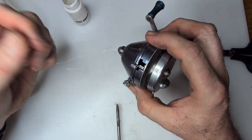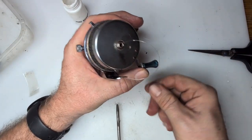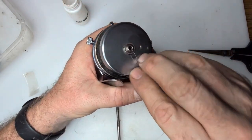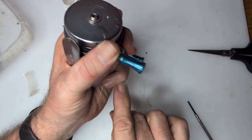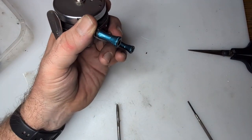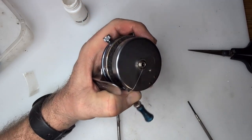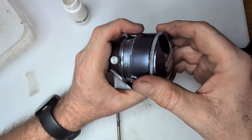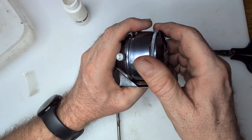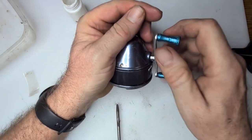And that's when you're, well, you're going to have to put the cover on before it's going to catch. Get it to catch on that hook. Like that. And then rear cover. And lock that into place.